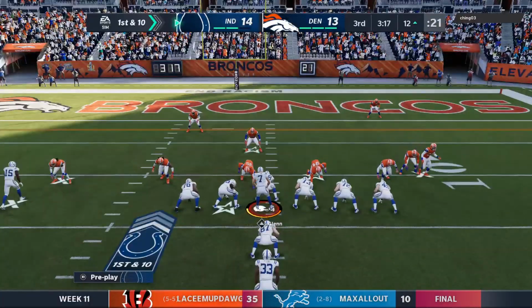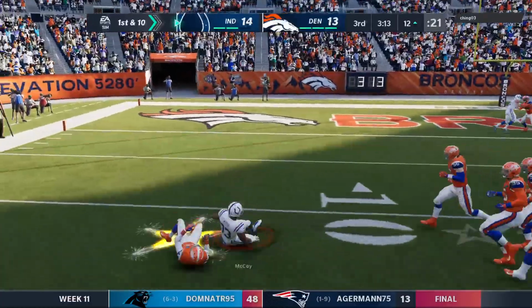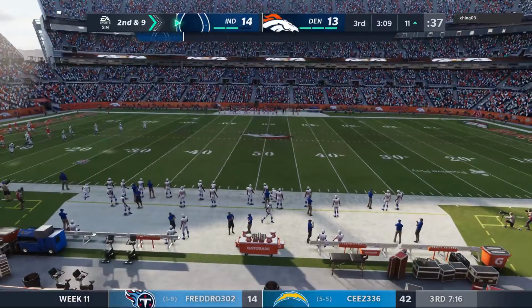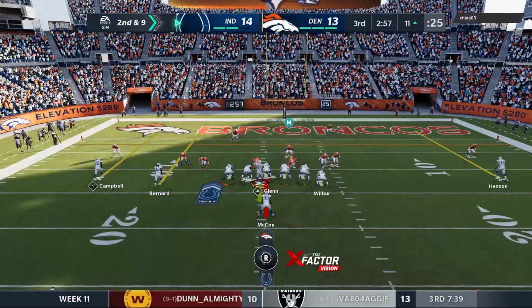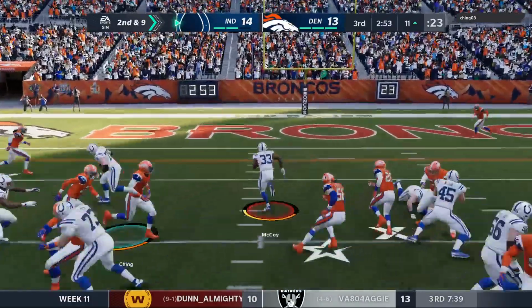Well, that certainly has to feel good. And it's not all the time that the play caller should get all the credit. Sometimes I think in the huddle, the quarterback just says, hey, who's going to make a play for me? I just need something right here. And the end result there, nice first down. Drive keeps moving. Brings up 2nd and 9 at the Broncos. Again, it's McCoy.